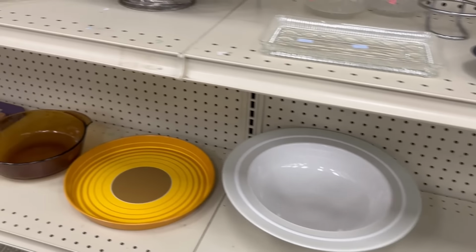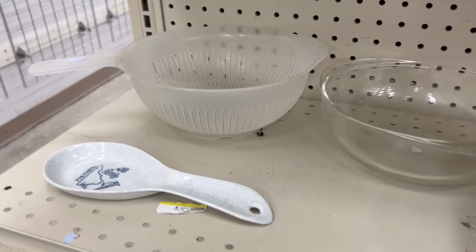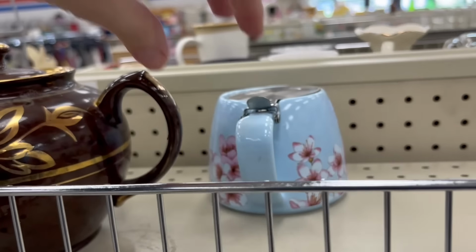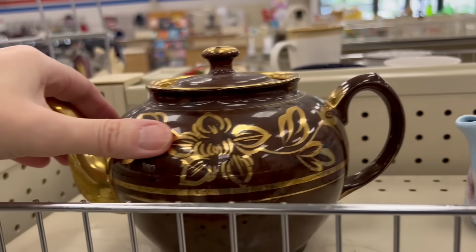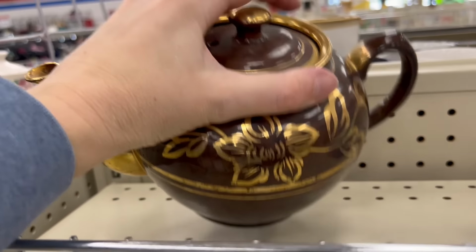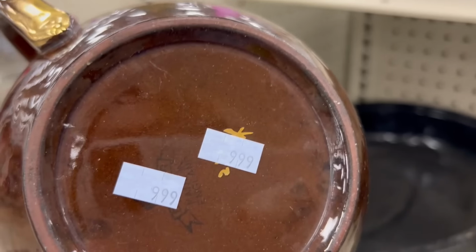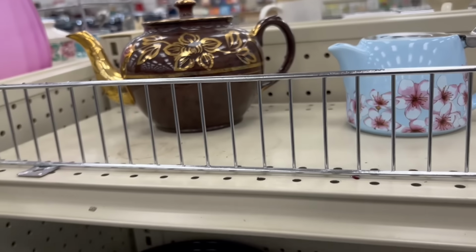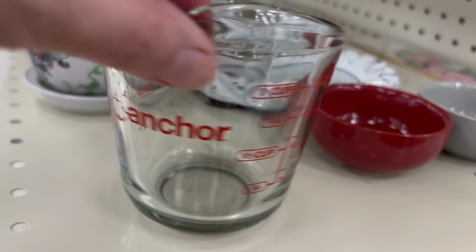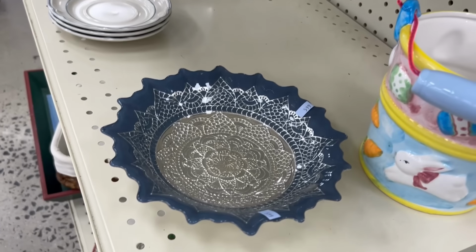And let's see what else. Just a few little bits and pieces. Cute little piece, not marked. And I like this teapot quite a bit. It's really nice, but it's got a chip in the top. Too bad. $9.99 for that. I don't know what color is on sale today. I should have checked that when I came in. Nice little measuring cup. If this was Pyrex, I'd probably pick it up. That's a funny little plastic piece.